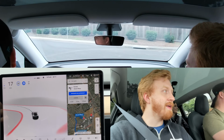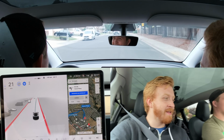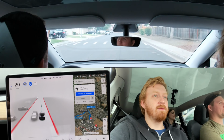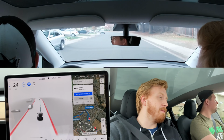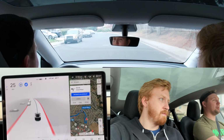And it's taking it tight. Yeah, that's about as fast as I would comfortably go on that. Wasn't too bad. Now it got pretty close to that speed bump. Does it see the speed bump? Sometimes it slows down a tiny bit. I would have slowed a bit more, but a few speed bumps it has gone over. Yeah, that was good. That was probably the best.